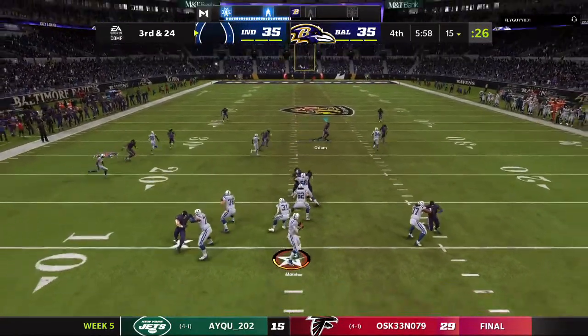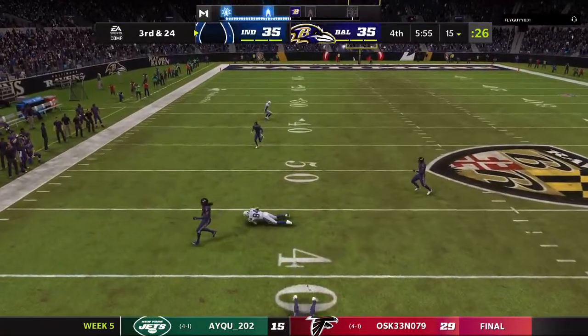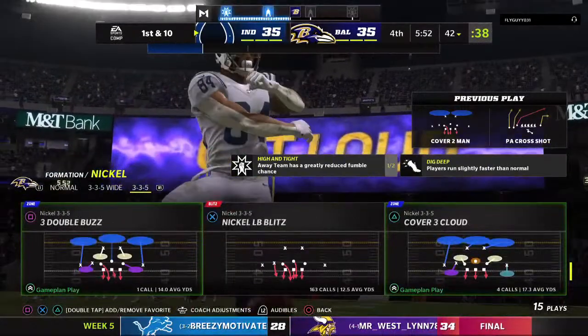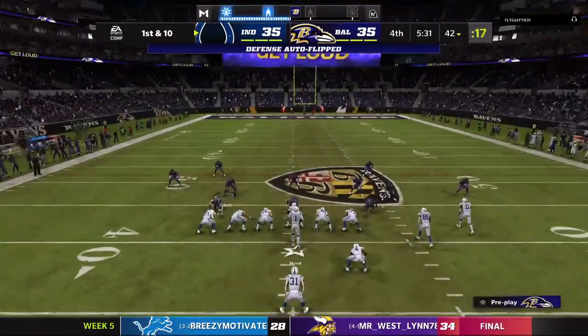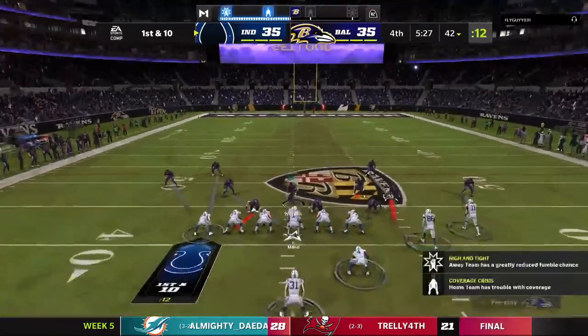Now on 3rd and long, they'll look to throw. Oh, what a heck of an effort there as he'll make the diving catch. I felt that one all the way up here. How about that big man laying out and making that catch? Yeah, that wasn't a 180-pound wideout. That was a tight end.